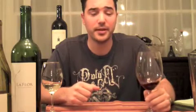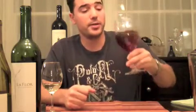Now that one has some nice light tannins. Some reds have some really big tannins. This one for 2008, it's a young wine. Nice light tannins. Big fruit. Big jammy Malbec fruit just coming straight at you. Nice balance. Good acidity, good fruit, really good fruit. And I'm going to score this an 87. Not a bad wine. So now I'll give it one more taste.